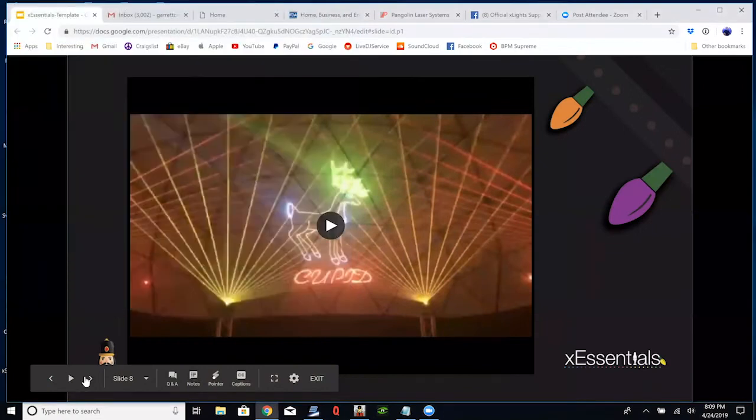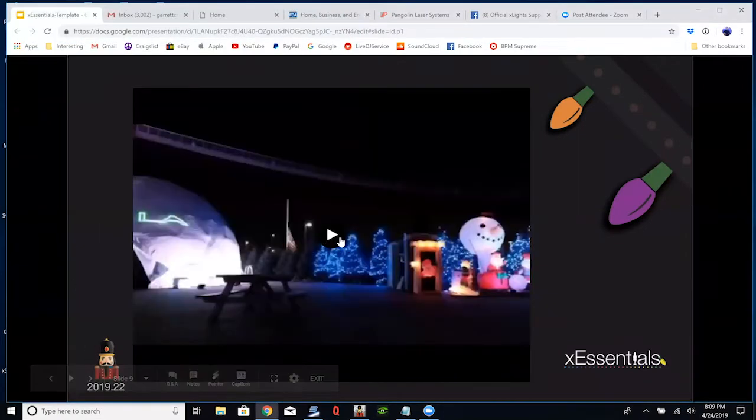Okay, this is a little video of the outside, just to show you. We got trees with some dumb lights on all these trees connected to DMX. Floodlights around, DMX floodlights around the dome. Built a mega tree, and we also have some arches.